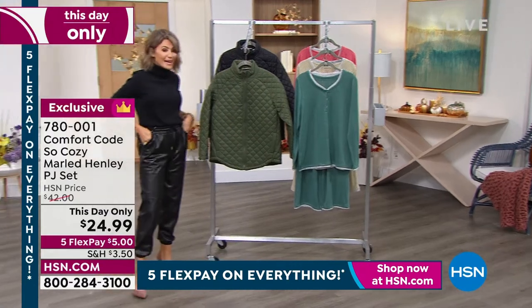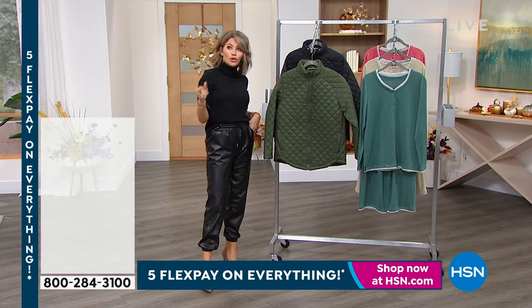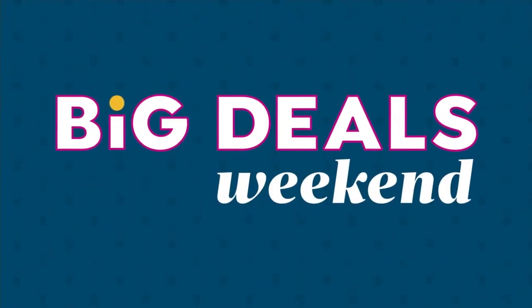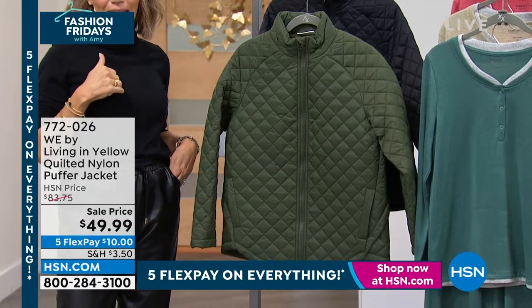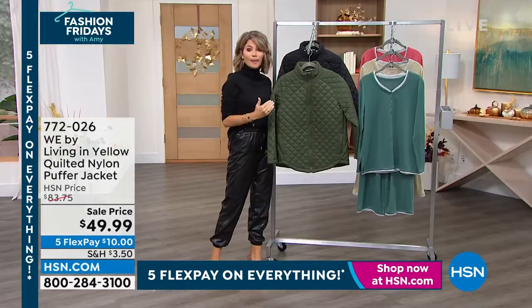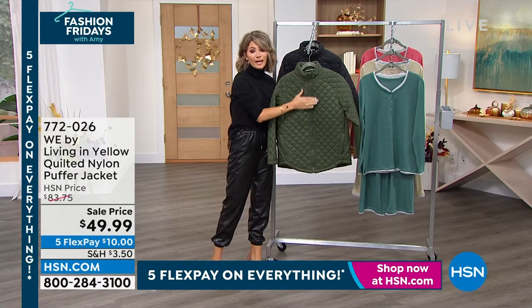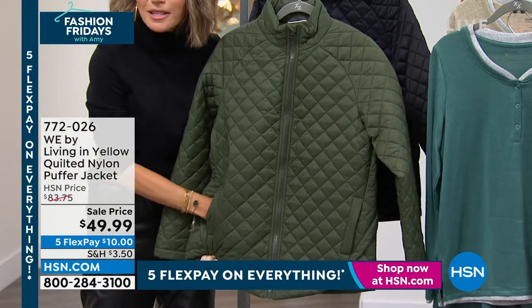But speaking of something that we need, as we transition into fall, we need a great transitional jacket. Well, we have a big deal for you right now. This is We by Living in Yellow. This is the quilted nylon puffer jacket. First of all, it has a very English equestrian vibe to it, which is very rich, very expensive. It's only $49.99, down to $10 for you on FlexPay. It even has the pockets.